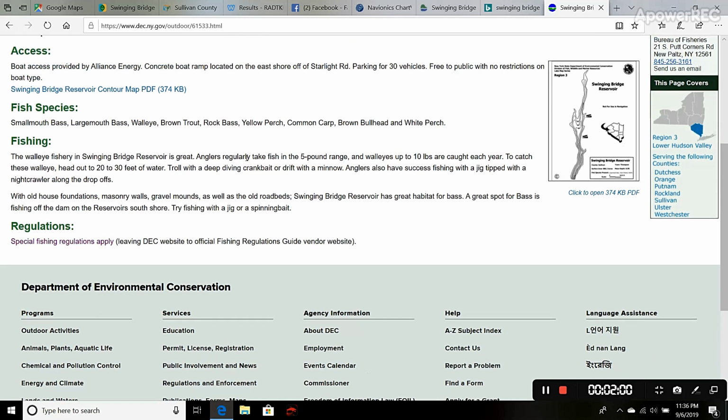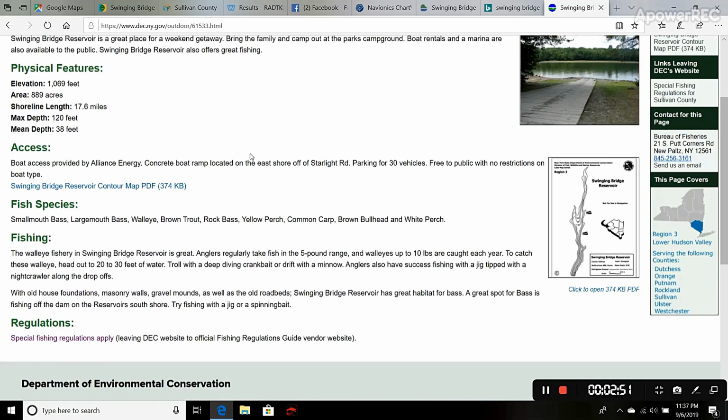Also the fishing, it does give you a little rundown of how the fishing works on the lake. Some good information right here: old house foundations, masonry walls, gravel mounds, as well as old road beds. So this tells you that this lake is going to be kind of an offshore structure type of lake. There's not really going to be too much shoreline structure, but there's going to be a lot of sunken things offshore. It tells you that electronics may come into play big time for a body of water like this. So this gives you a little bit of rundown of what you're looking at coming up for before even getting on the water. Great habitat for bass. A great spot is fishing off the dam on the reservoir's south shore. So when we get into our mapping, that's a key spot that we're going to look at a little closer in our mapping because they're talking about it on the DEC site.